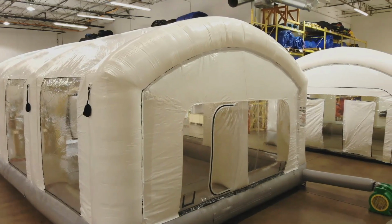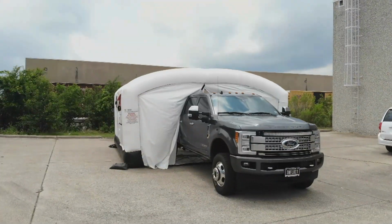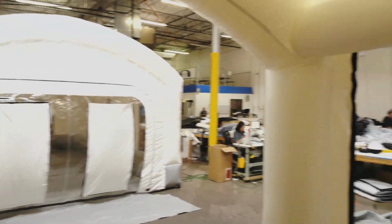So you're not just for somebody who needs a paint booth. This is not just for painters, right? No, I mean, it goes as far as car washes, details, ceramic coatings that need that clean environment, window tint. I mean, the uses are truly unlimited.